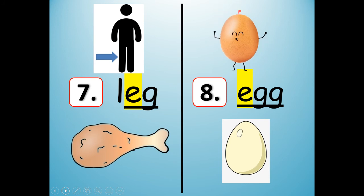Stretch it. Egg. Shrink it. Egg. Again, stretch it. Egg. Shrink it. Egg. Egg.